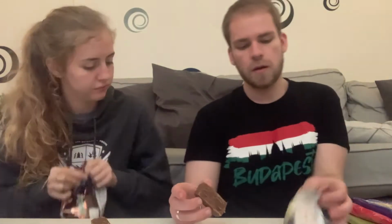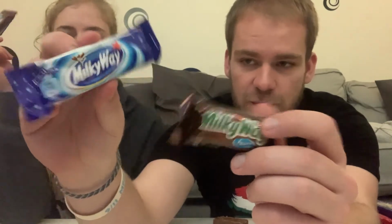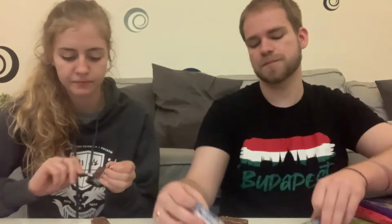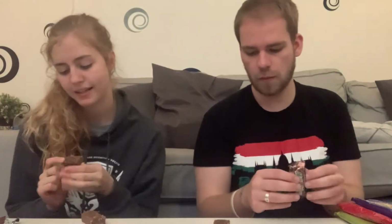We got Mars bars, which basically are Milky Way bars. So Emily, after her shift today, went up and picked up the Milky Ways. Target, Thursday. And we're also going to compare them to this Milky Way. They look distinctively different because they taste distinctively different. But these ones don't look that different. They actually look very similar. But this is a fun size.